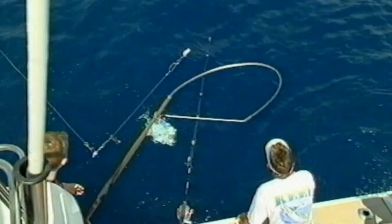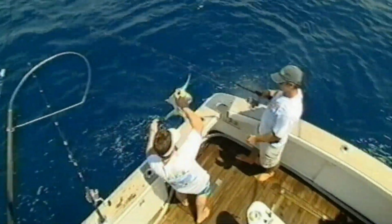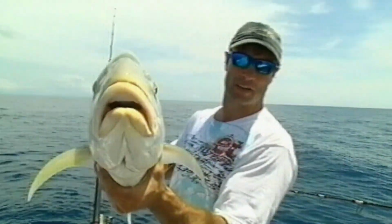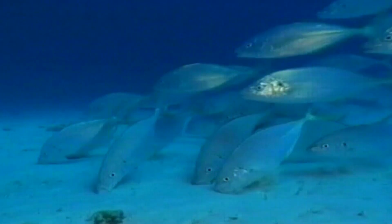The golden trevally also makes an appearance. Lovely, that's a golden. Nice big goldie, eh? Oh yeah, big goldie. Look at that. And see how they feed. Much of their time spent like that, up over the sand flats as well.